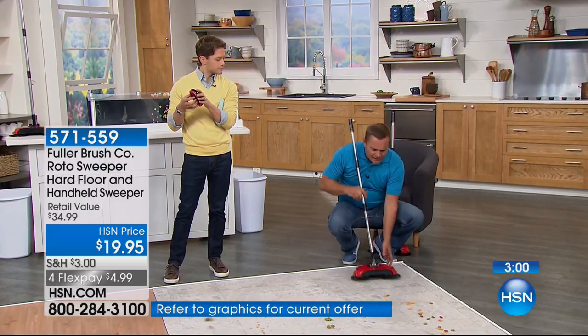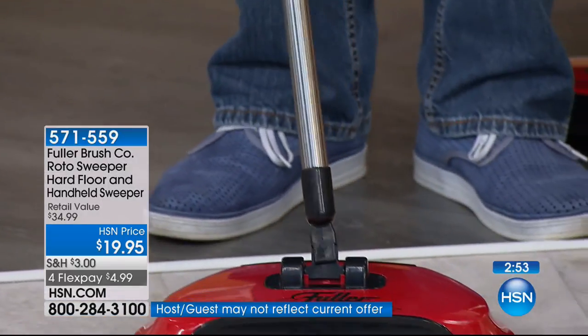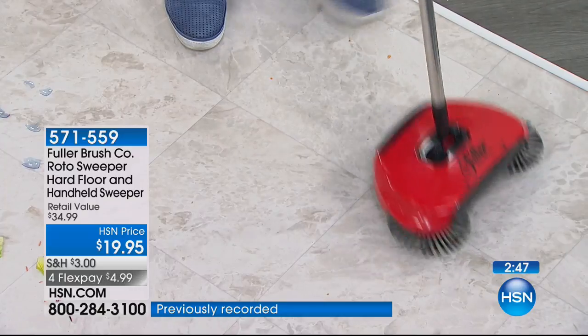In fact, we even put arrows on the unit here, right up front. It says forward, okay? So as you roll it across the floor, I like to call it a walk behind broom. It makes it so simple, and it picks up anything that gets in its way.